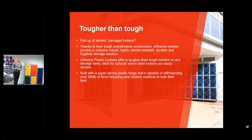I don't know about kids in America, but the kids in the UK are a bit like wrecking balls. They seem to bang and crash around everywhere, leaving a trail of destruction as they go. But with the extreme plastic lockers, you don't need to worry about damage and you don't need to worry about dents. They're even built with a super strong plastic hinge that can withstand over 500 pounds of force. So these lockers are going to continue looking their best for years to come.